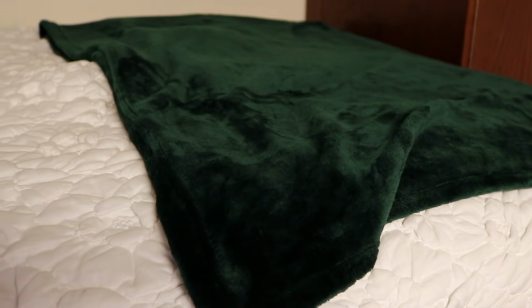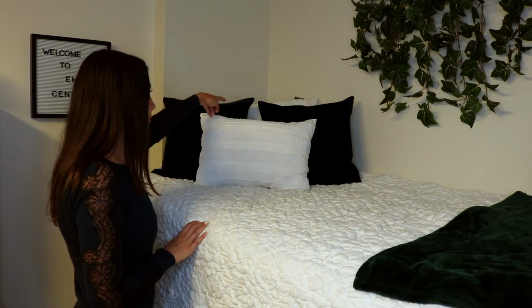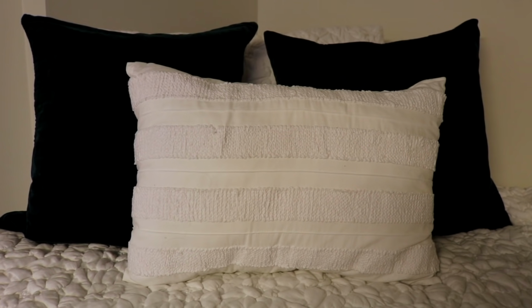My bedspread is white, and it's from TJ Maxx. This blanket I actually ordered online from Amazon. I originally had a different one, but it didn't match at all. The back pillowcase is just gray and matches the sheets. The other one came with the sham. And then these two pillows are from Overstock, and this front one is from Bed Bath & Beyond.